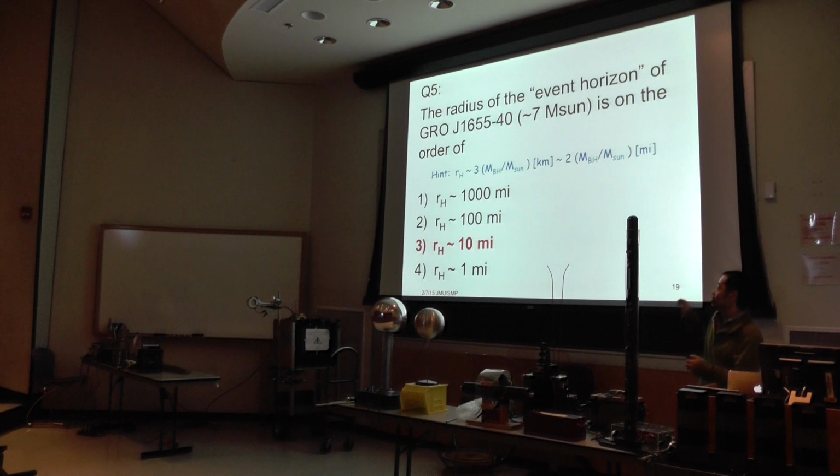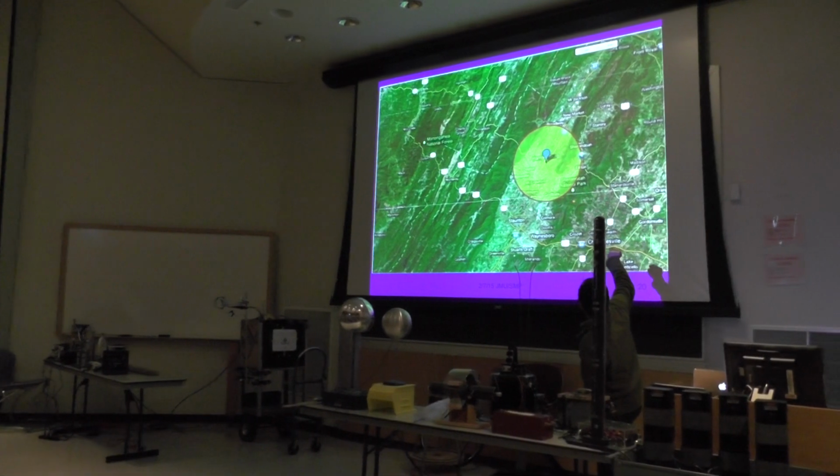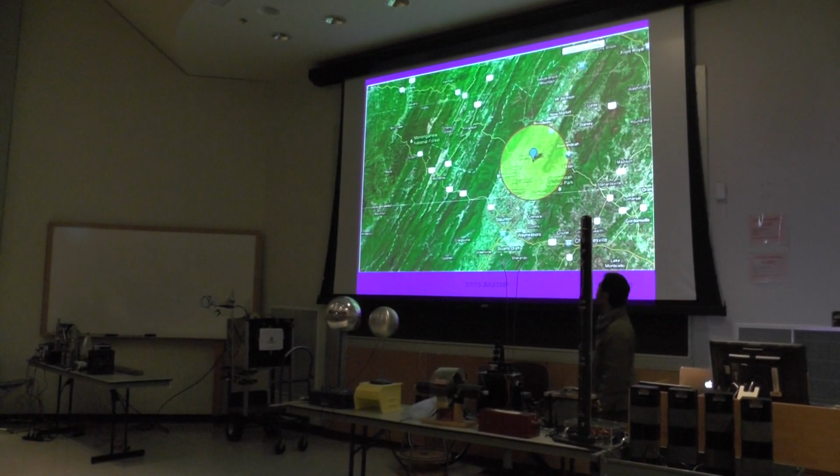Okay. So this is astrophysics, so we don't really care if it's 7.2134 or 10.21. On the order of magnitude, that's 10 miles. So putting this in perspective with a circle of roughly 10 miles with Harrisonburg at the center, that's the scale of the event horizon. So yeah, I don't know if your house is inside the horizon. I think mine is very inside the horizon. So I'm out. So it's really compact, small. And of course, the size of the event horizon is proportional to the mass. It gets bigger for supermassive black holes.